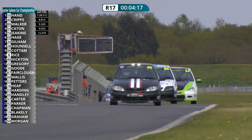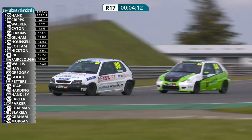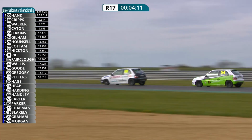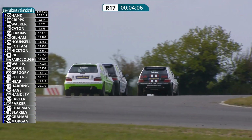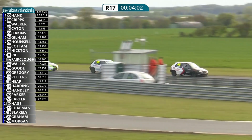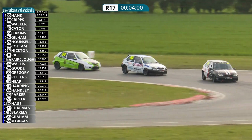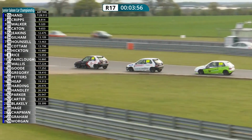Cripps, Walker, Caton, in the Maximum Motorsports Car. Team run by Stuart Lines, of course. Seen that in touring cars and in Brick Car. Onto the brakes they go. Look at that 80 car of Aaron Walker almost nosediving as it brakes into the hairpin.